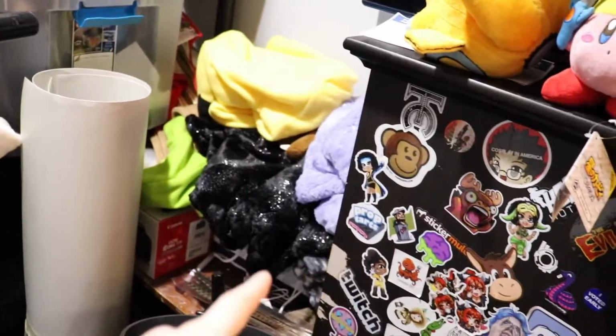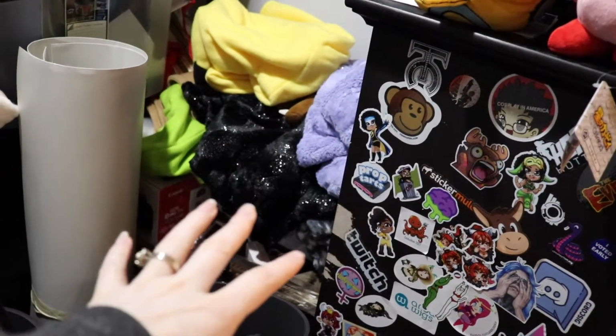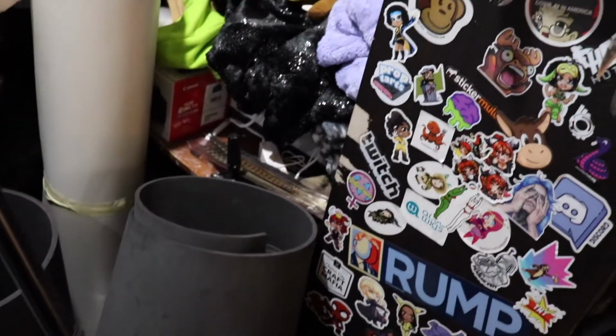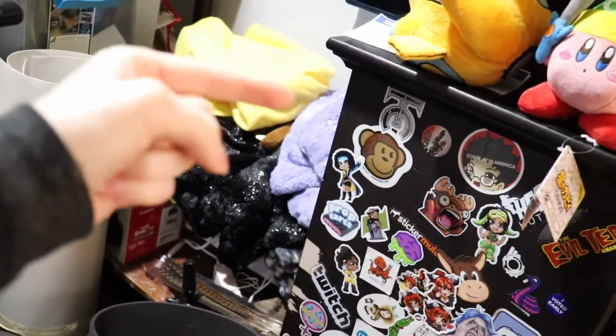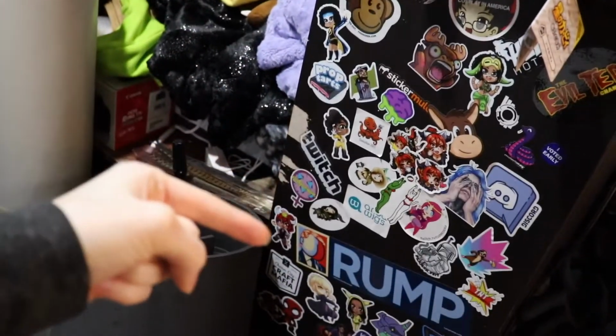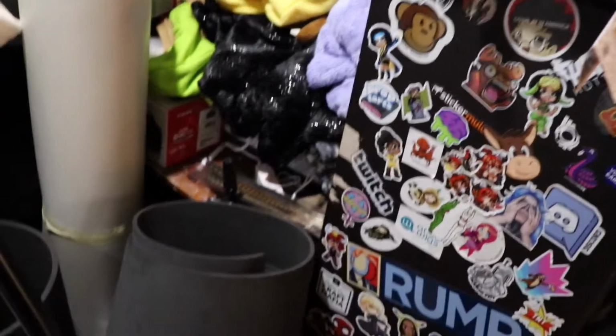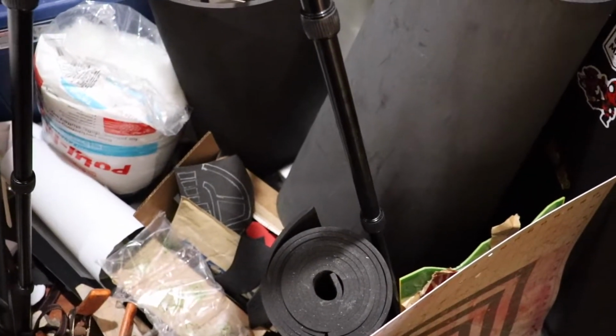So this isn't my sewing table. This is my original sewing cabinet table situation. And I have a bunch of stuff stored in here, but I'm not going to go over there because it's an absolute shit show.